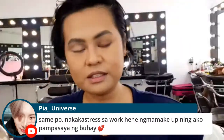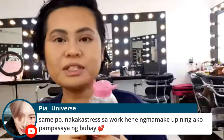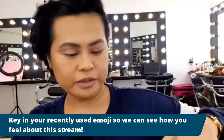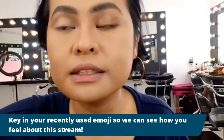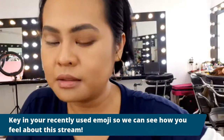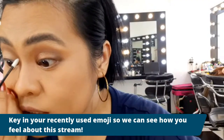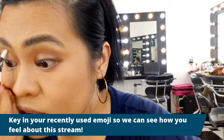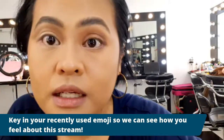Cool. So let me just get some of this pink micellar water to remove the product under this cut crease. Essentially, I'm gonna cut my crease with this micellar water right here. At the bottom.